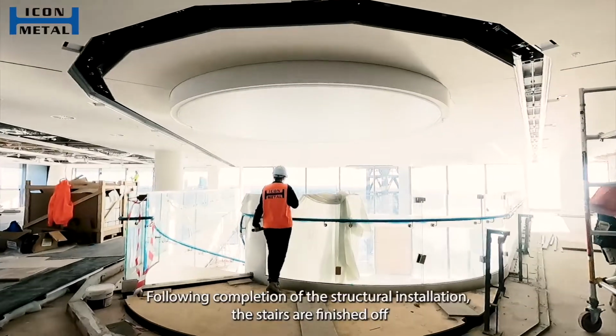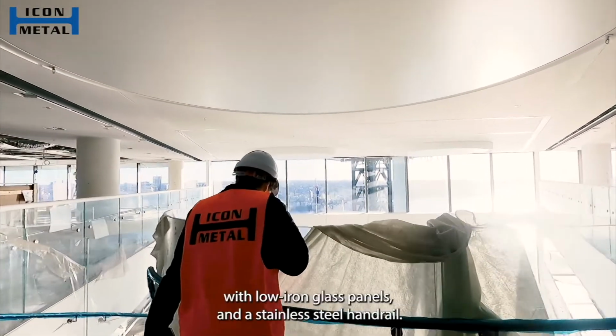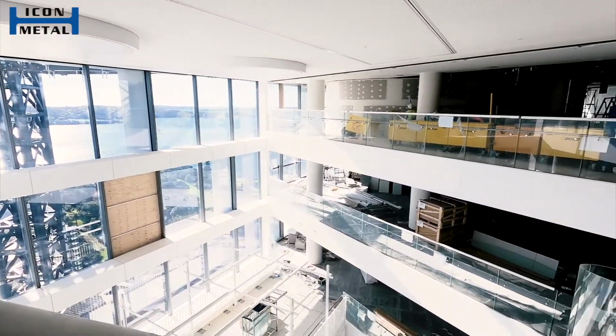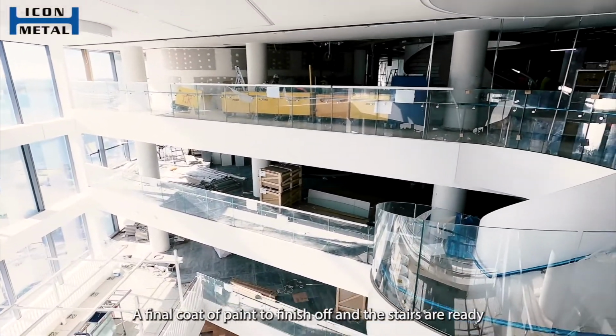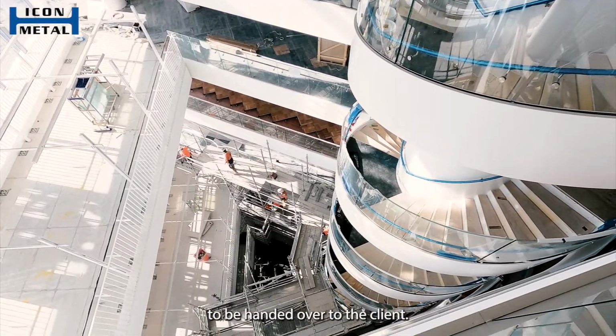Following completion of the structural installation, the stairs are finished off with low iron glass panels and stainless steel handrail. A final coat of paint to finish off, and the stairs are ready to be handed over to the client.